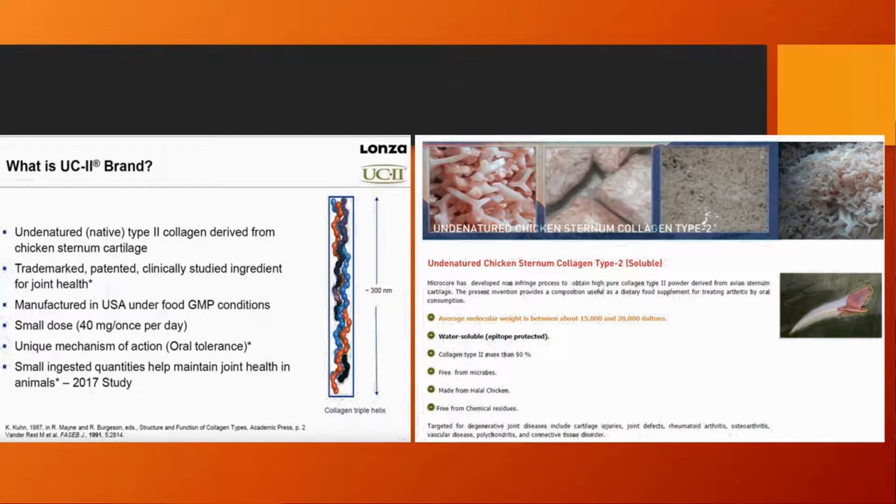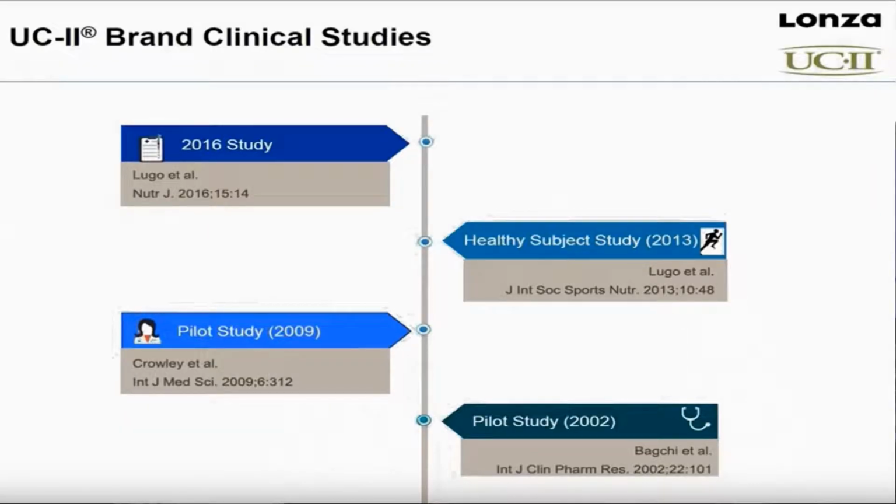Where most of these companies get their undenatured type 2 collagen is in the sternum of your chicken, for example. That's pure. It's not bone. Where the ribs come together, the sternum here, that is cartilage in chickens, and that's where most of this type 2 collagen comes from. All right. We have a number of studies that have been done to demonstrate that this is effective. And I'm going to talk about a couple of them.